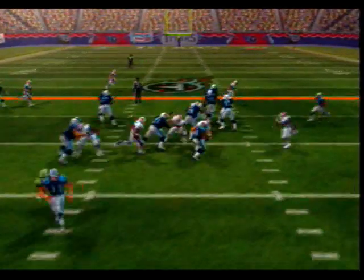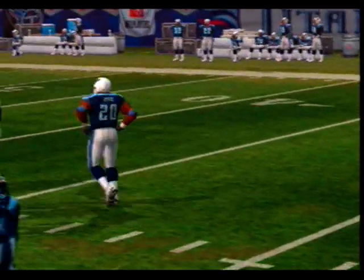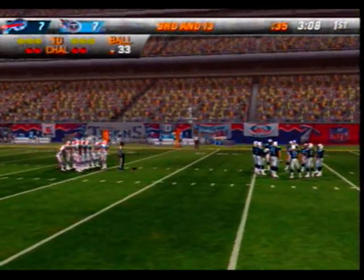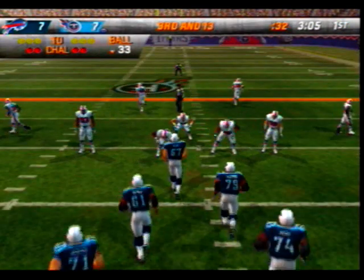A little misdirection. Simon hauls him down behind the line. He was met right at the line, might have even lost a little. When you run it into the middle, you have to have some push or movement up front. If you can't get that movement, it makes things very difficult for your running back. So it's third down and long.